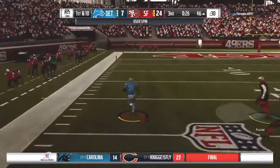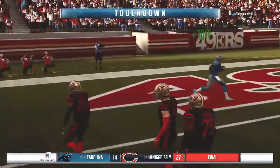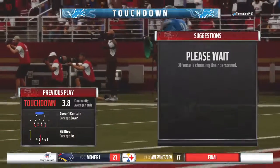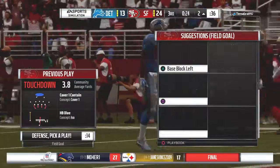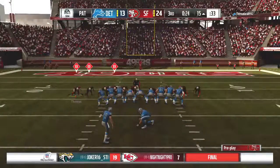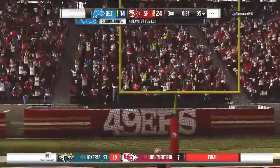Look at the spin. And he's free going down the left side. It's a foot race. Touchdown, Detroit. Nick Chubb, his second touchdown of the afternoon. And the Lions are able to cut into this lead. He's doing his part, but still facing a sizable deficit.